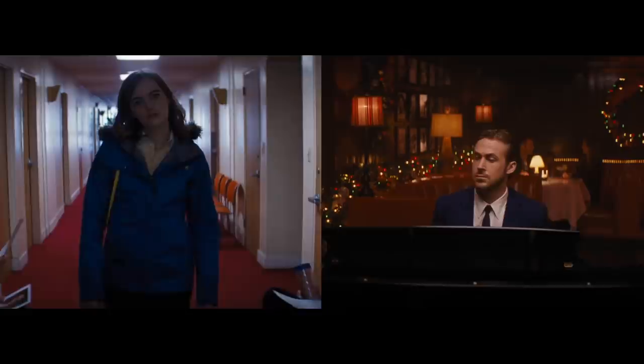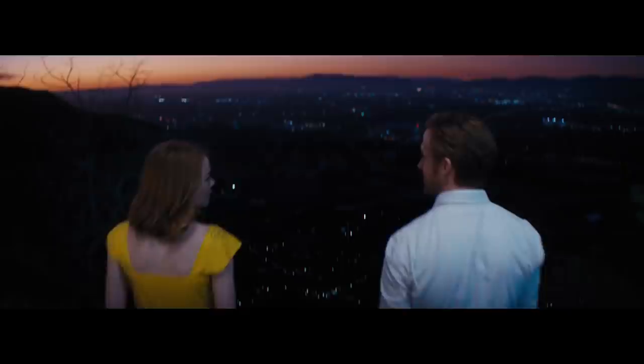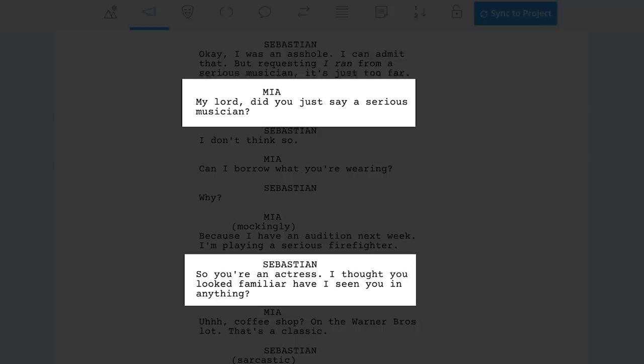But these characters are deeply invested in getting their careers off the ground. They are both unsure about their career prospects. This uncertainty is probably what sparks their mutual attraction. So, as you approach writing this type of meet-cute scene, allow the scene to reveal deeper aspects to the character's personality.